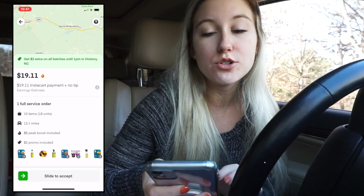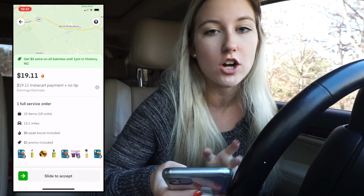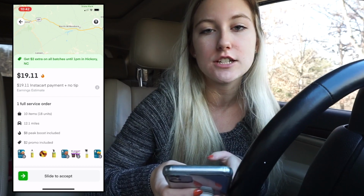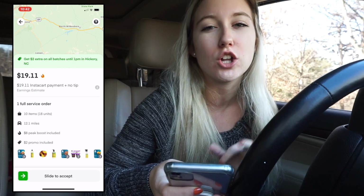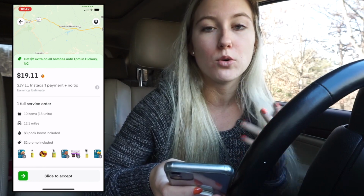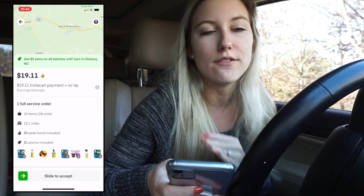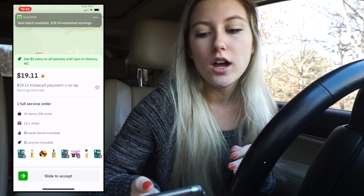Then below that, usually this line does not show up where it says $8 peak boost included. That usually does not show up, but that means that either this order has been sitting in Instacart waiting for someone to shop the order for a very long time, and it's getting close to their delivery time. So they put a higher amount of money on it in hopes that someone would pick it up quicker. Usually that's not there unless it's super, super busy and they have a lot of orders that need to go out and not enough shoppers. Or like I said, if someone's just been waiting for a while.